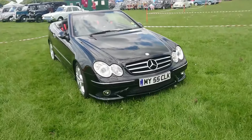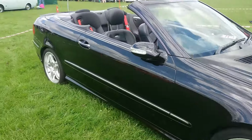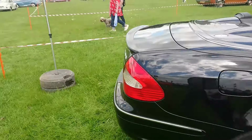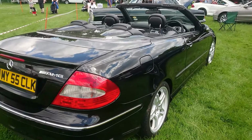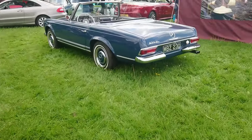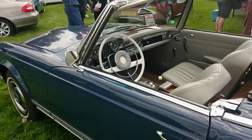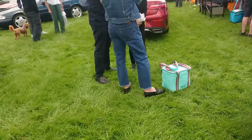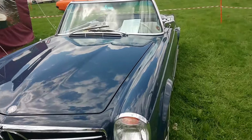Another CLK. Excuse me. CLK. This one I think is what we call an A209. You might remember, it's a 55 AMG one. And then a nice Pagoda 230 SL. Left-hand drive, an automatic. Most of them I see are automatic. I think you could get a manual, but you could also get an auto. Oh, I completely missed the information sheet.